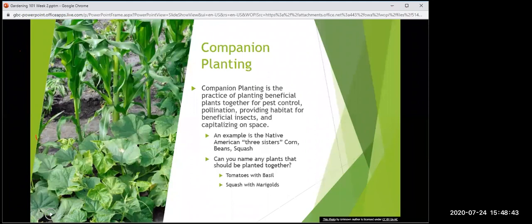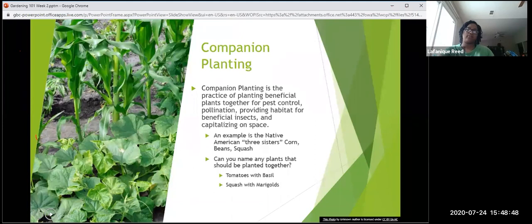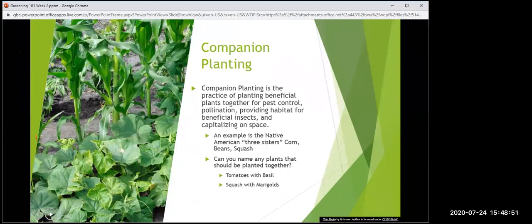Anyone familiar with the Three Sisters when it comes to gardening? Okay, so Three Sisters is an old Native American tradition, and the Three Sisters were corn, beans, and squash. The corn stalk allowed the beans to grow up it, and they also provided shade, and the squash provided shade for the soil so that the corn didn't have to be watered as much. And the beans provide nitrogen for both the corn and the squash, so they're all working as one cohesive thing. So that's why it's called the Three Sisters.